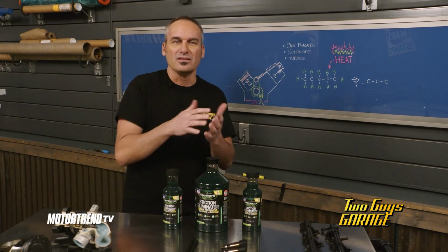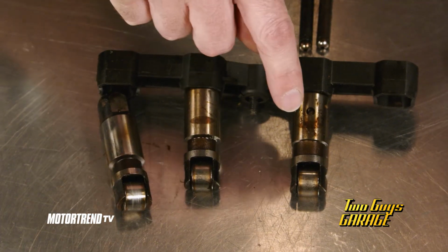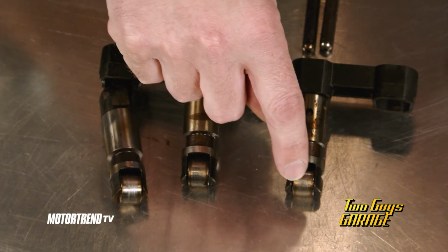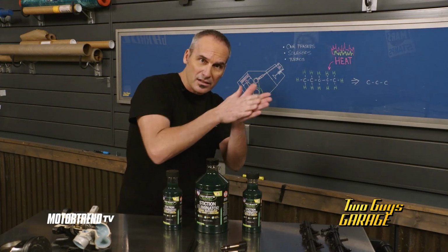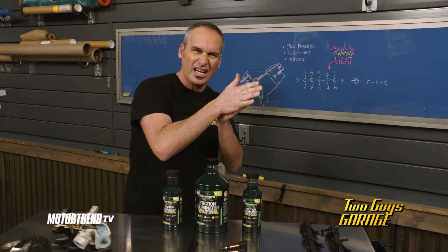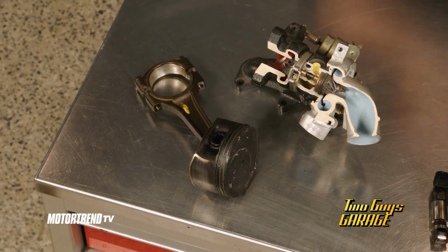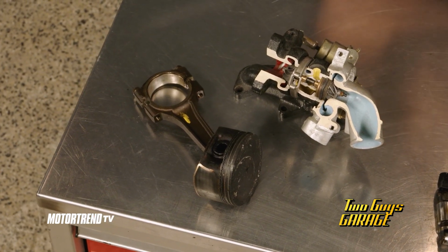Well, when it becomes a sticky, tar-like substance, and you can kind of see parts up here that are starting to pick up sort of a varnishy, sticky type substance, instead of things sliding nice and smoothly like they're supposed to, they kind of stick and get kind of gooey. And all of a sudden, a lot of function stops happening properly. You can start losing performance, fuel economy, or even some catastrophic failures.